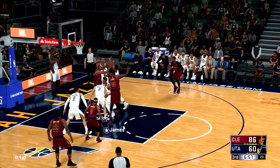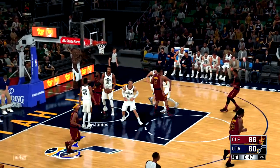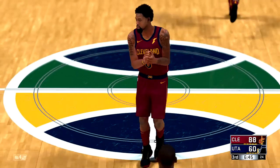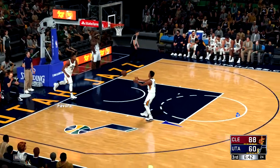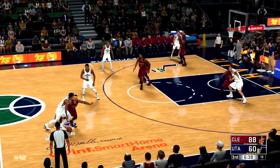James in the post. Ingles covering. Jordan the pass to LeBron. That drops, and it comes off an assist from Jordan. Jordan's got assist number 7 for him tonight. He keeps finding great shots out there, and the opportunities are turning up roses.